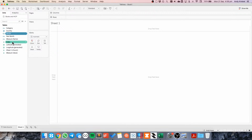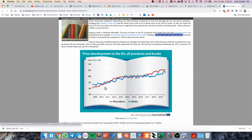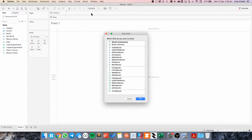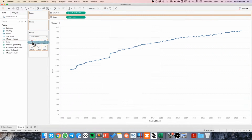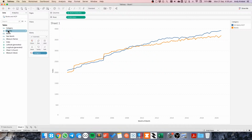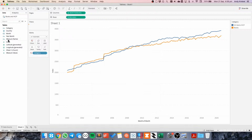Okay, so we have time series data. What I'm going to do first is try to verify it against the original data source. That's one thing I always like to do, is to compare the data. So I'm going to right click and drag my month field to the columns, and I'm going to just use continuous months. I'm going to put the index on the rows, and I'm going to see what my categories are here. So we want to split this up by category, and this is the whole EU. I'm hoping in my country filter, okay, so we do have just the EU. So I'm going to pick that.